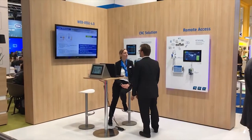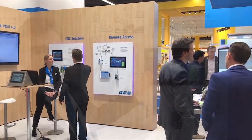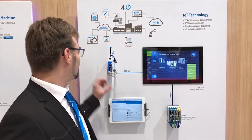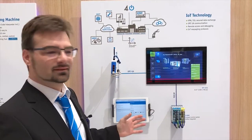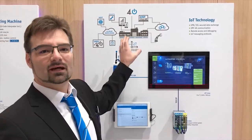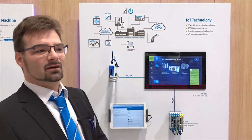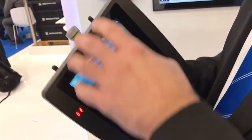Here we are at the remote access wall with our new remote access router. This router enables the connection to the internet, to the IoT cloud. You can put your machine data inside the company and put it over the remote access router into the cloud, where you can have access via mobile phone, via the tablet, and get information of your machines.